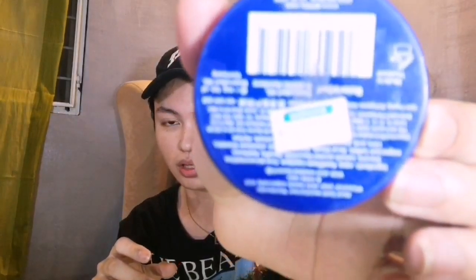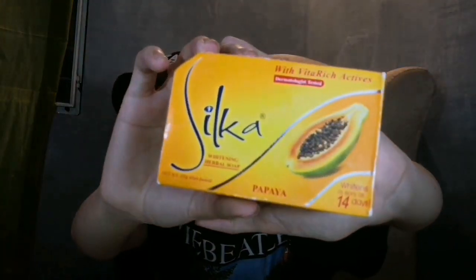It has a Thai scrub. This is one of the soaps that I usually used before nung hindi pa ako binibigyan ng dermatologist ko ng soap, but I can't share it to you guys kasi bawal daw. But anyway, there's another soap that I usually also use. It's a whitening herbal soap, Silka. It's also good for your body and for your face. And kung gusto niyong pumuti, kasi it also lightens up your dark spots, your acne scars.